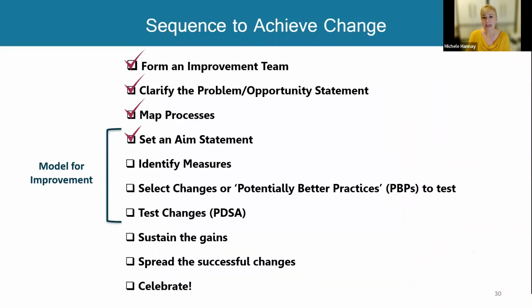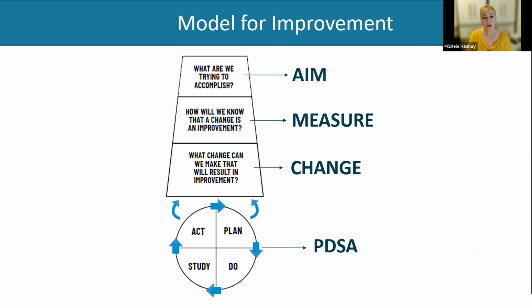All right. The next 4 steps in the sequence actually represent the model for improvement. And back in June, Janet Craig and Angel Heinzman did a webinar that focused on these 4 steps. So I'm just going to touch on them very briefly so that you can see how they're part of the sequence. And then I'll check in with Erin and Tina when we get to the end of the 4 of them. So the model for improvement is a framework for developing, testing, and implementing changes leading to improvement.